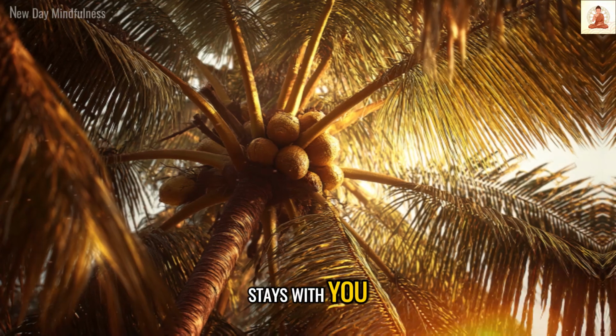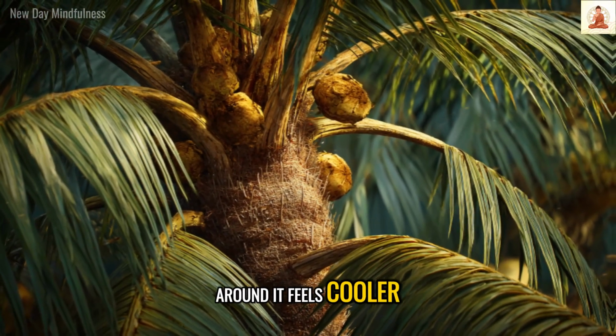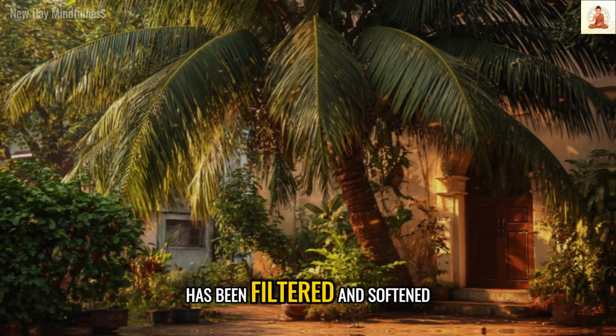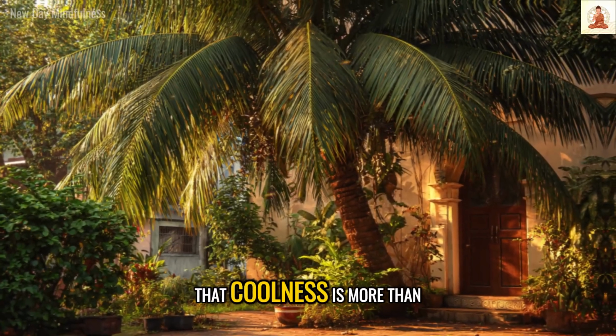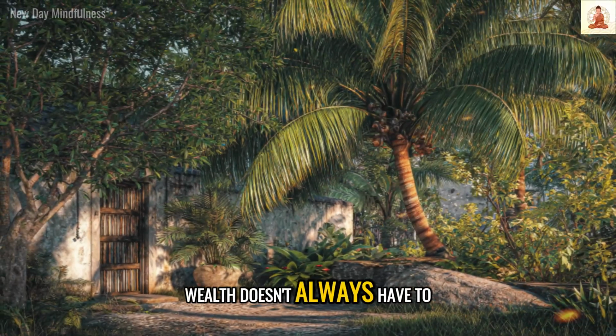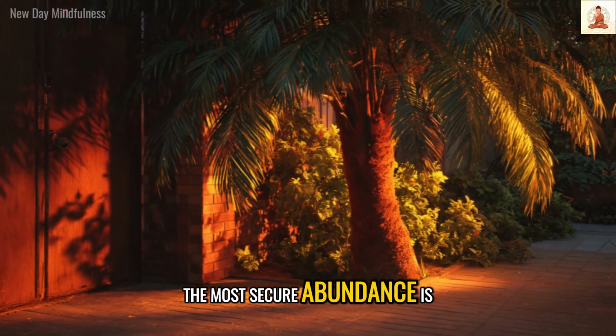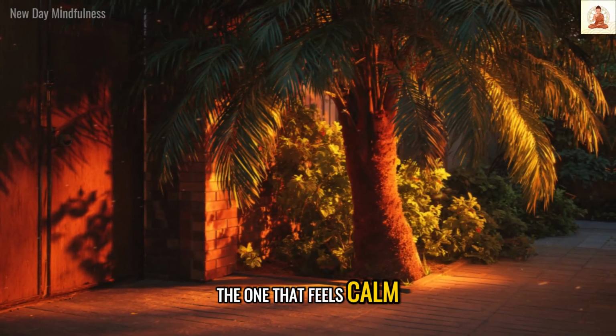Homeowners often describe how the space around it feels cooler, as if the air itself has been filtered and softened. That coolness is more than comfort. It's a reminder that wealth doesn't always have to come with pressure or heat. Sometimes the most secure abundance is the one that feels calm.